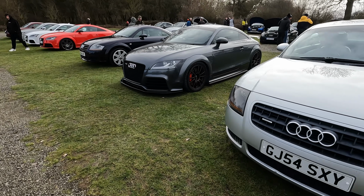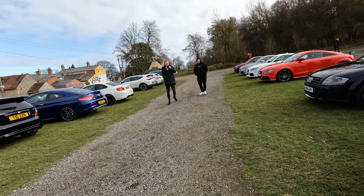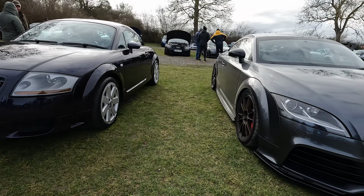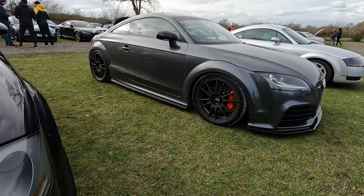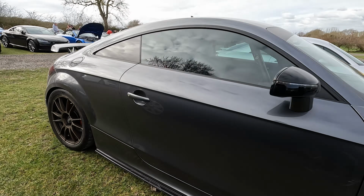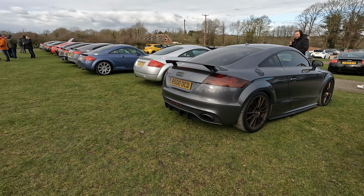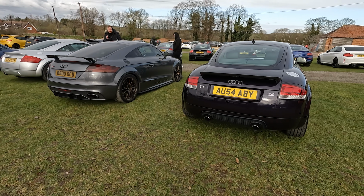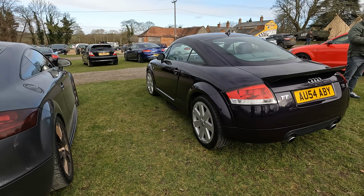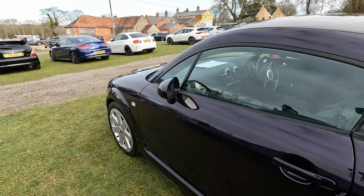God, this is a bit tricky, isn't it? RS on low. More YouTubers. This is called two-piece brakes, full RS. Really loud exhaust. Nice looking thing. Look at this, 3.2. Is it Venetian or is it Merlin? Yeah, it's Venetian. And it's for sale.